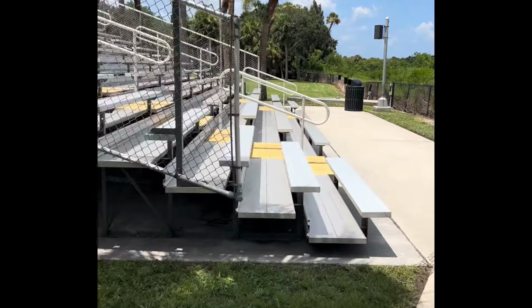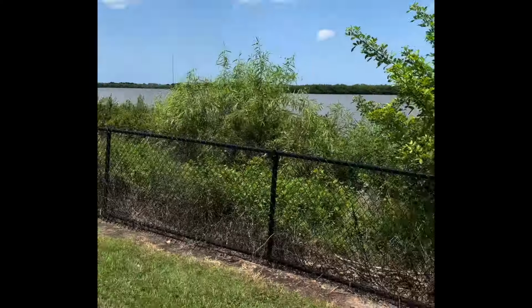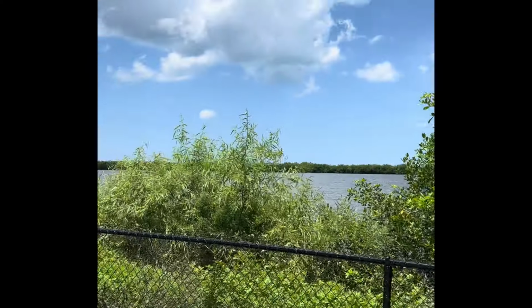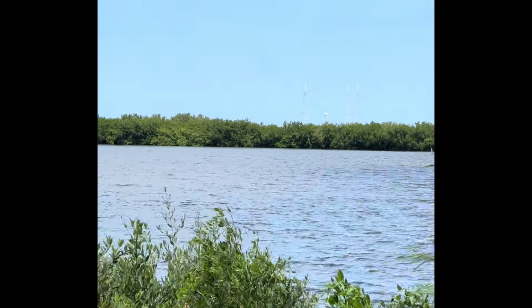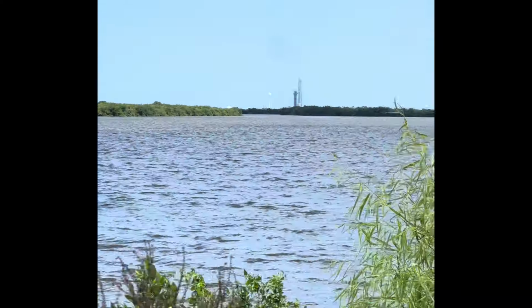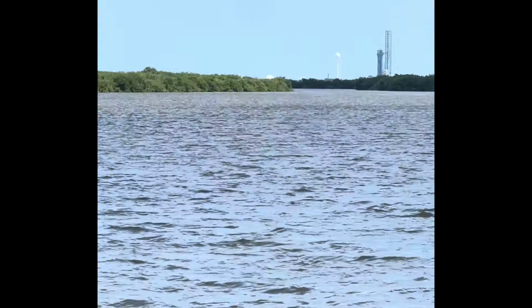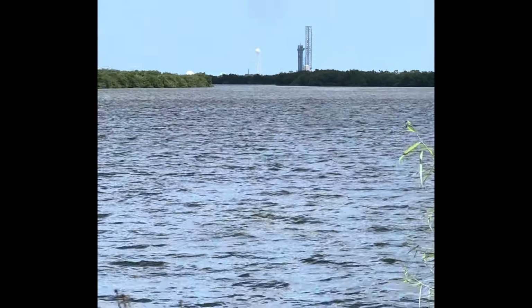We have sat on the ones on the other side of these trees to watch that Falcon 9 go off. This one is 39B. And then if you come around the corner, you'll see 39A. That's where the Apollo missions went from.